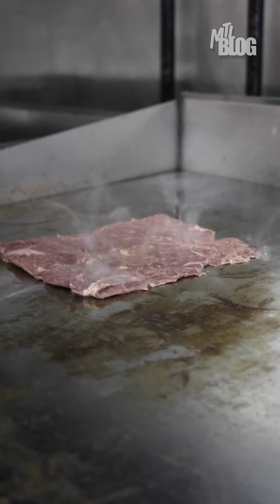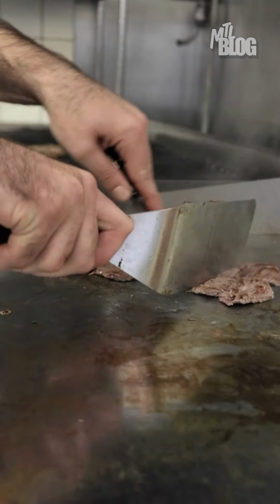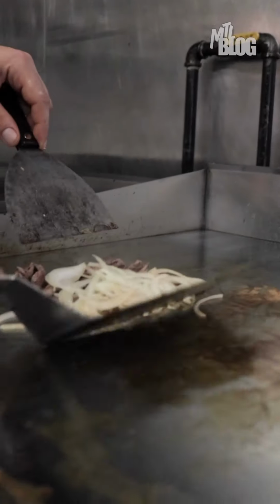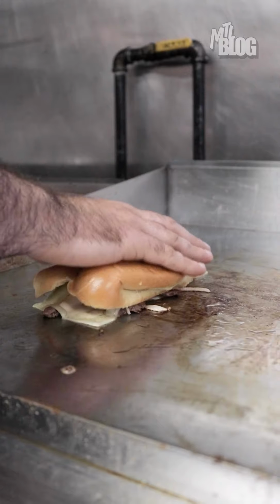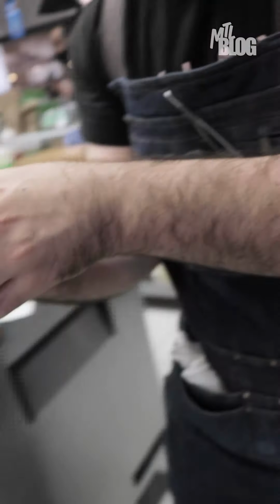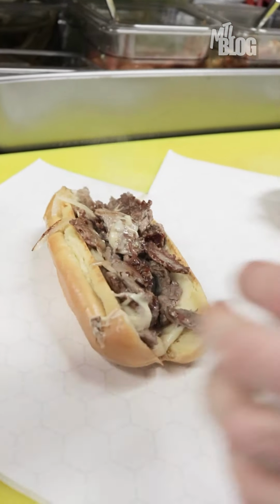Essentially, we're taking a Philly cheesesteak sandwich, very classic American sandwich, but we're using a lamb shawarma inside, pickled vegetables, tahini sauce. So the classic shawarma sandwich, kind of fused into this American version of what it could potentially become.